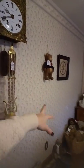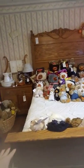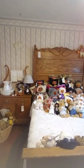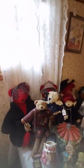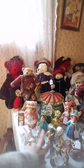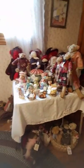Teddy bears everywhere. So we've got another French clock and some gorgeous oak antique washstands along with this beautiful oak Victorian bed. Those are rake spares. And we've got Teddy Tompkins. And then we also got North American Bear Company, the red ones in the back. And this is Miss Beatrix Potter's Easter bunnies and Peter Rabbit.